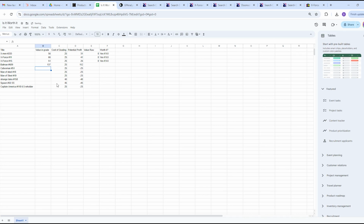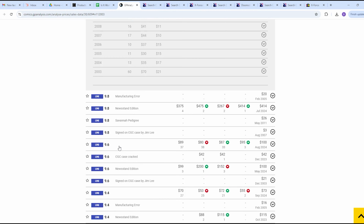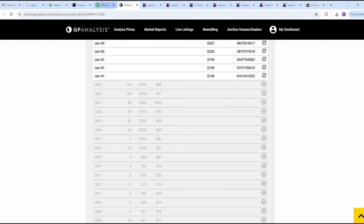So we're typing in here $137, and we already know that is going to be worth it if a 9.8. But what if it was a 9.6? This is where it might still be worth it. Yeah, 9.6 is 100. So we already know that if it's worth $100 in a 9.6, yes, that's worth it. A 9.4, $55, probably. 9.2. So, almost like anything a 9.0 and above is worth $50 or more.